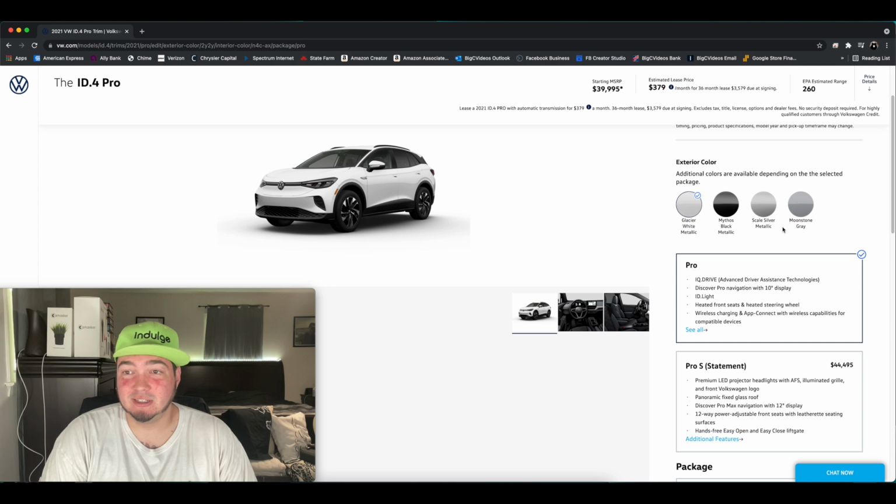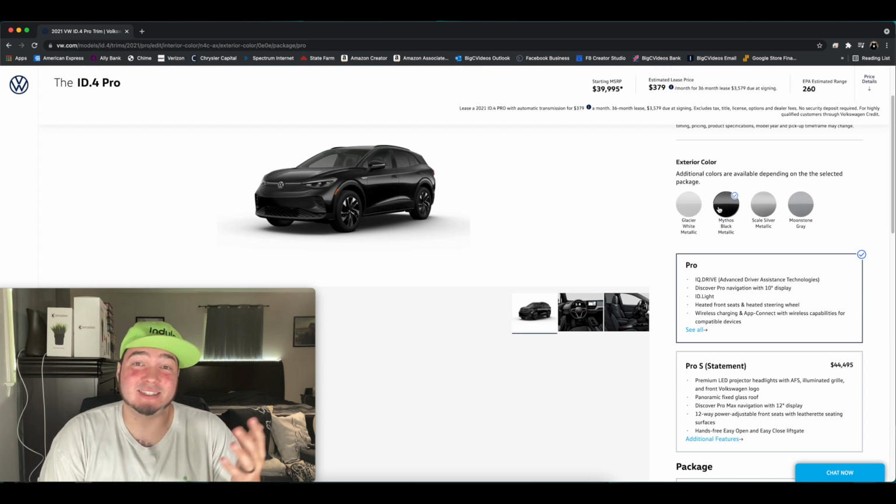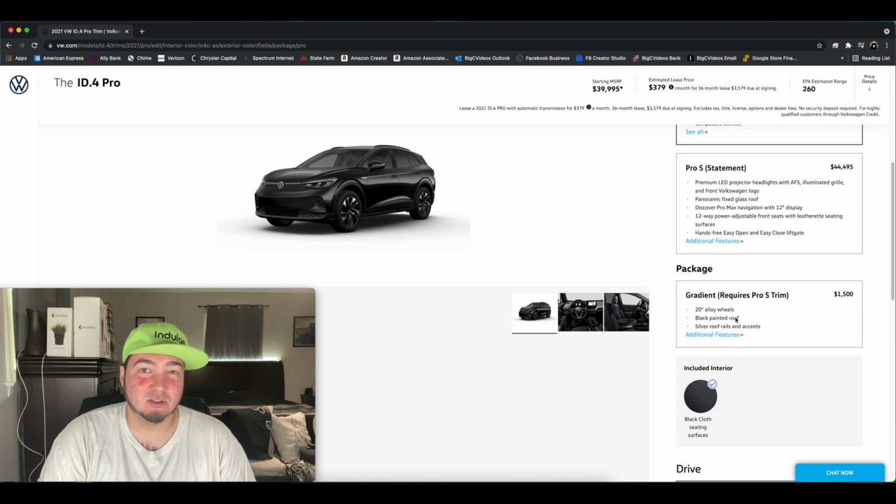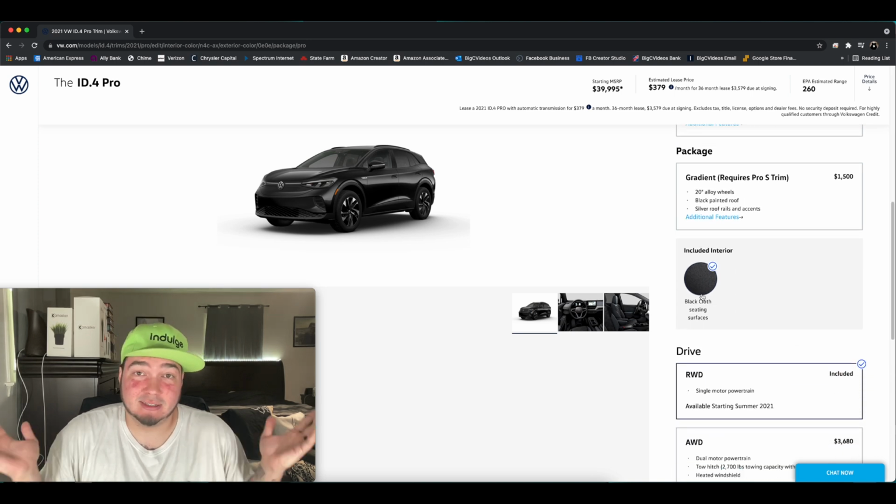Now in terms of colors here, I don't really care for any of these grays, because that's really your only option: 2 grays and a white. I'm gonna go with the black because the interior is black. We're not gonna get the statement version. We don't need the gradient package. Cloth seats, that's the only option.